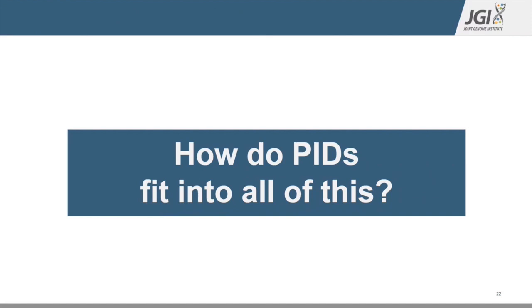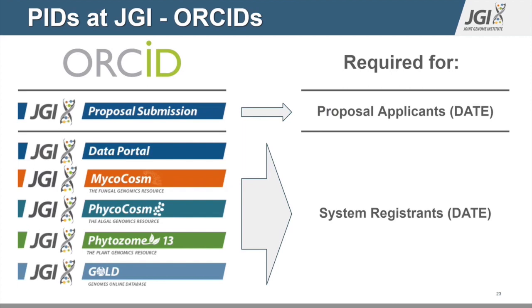So let's close this circle on persistent identifiers. A lot of other facilities are integrating these, so I think it's worth touching on what JGI is doing with them. I'm not going to go into the technical details of the implementations, as that's not something for which I'm responsible at JGI. But if anybody has particular questions about how we're implementing ORCIDs and DOIs, for example, I'd be happy to forward those questions to the folks that actually do work on the implementations themselves. So let's start with ORCID.